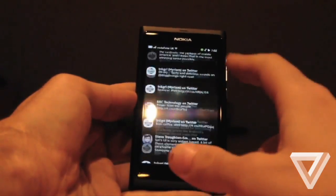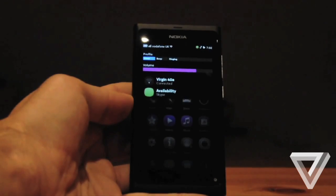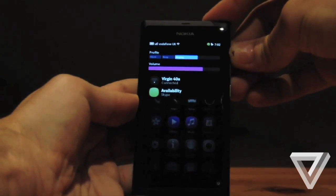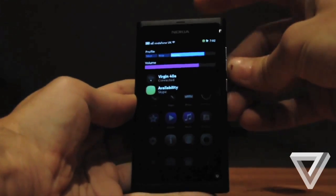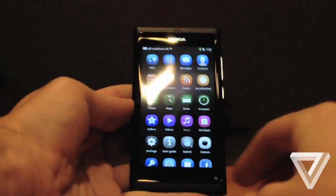You have 3 home screens. This one here is the events. Now this is the application screen. There is a drop-down menu. And the third screen is the open application screen, which is essentially your visual multitasking overview, where you can access your apps and switch between them very quickly.